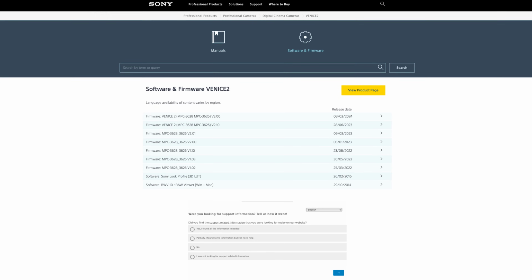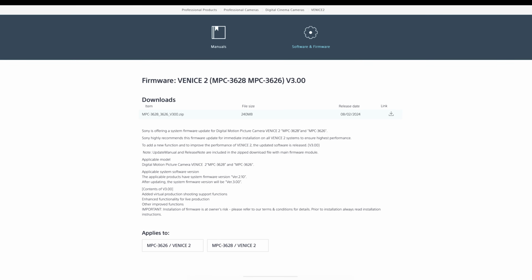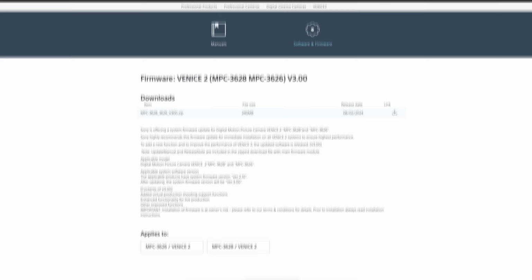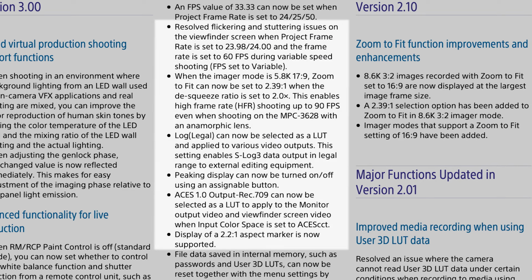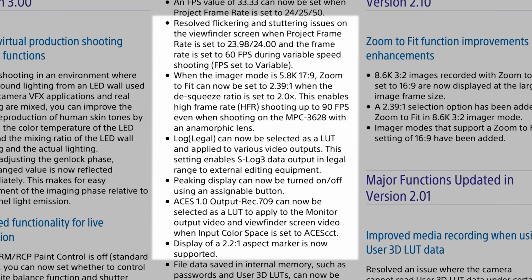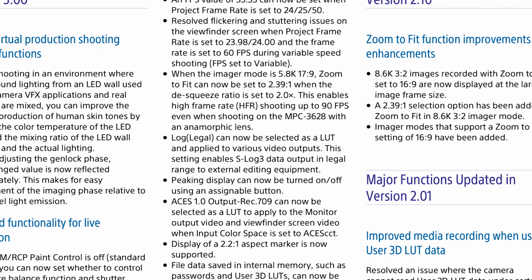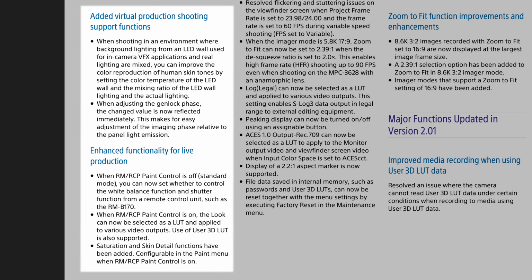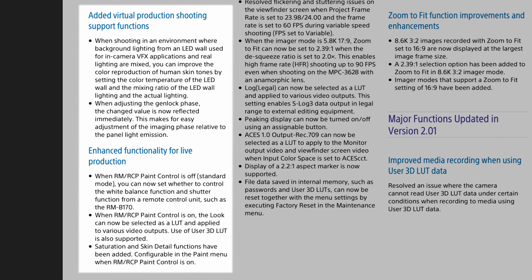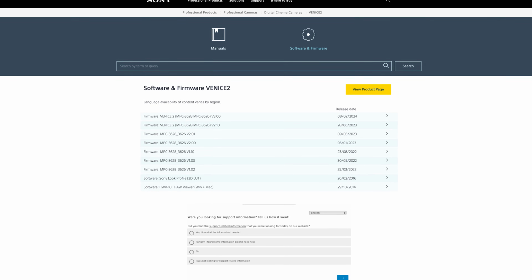Sony also released version 3 firmware for the VENICE 2. It brings a range of new features such as a new 33.333 FPS mode, which will help reduce flicker under certain lights, improved monitoring and anamorphic support, peaking can now be toggled via an assignable button, and a range of other smaller but asked for changes. It also has added support for features for virtual production and live production, which you can see here. This new firmware is available to download now over on Sony's site.